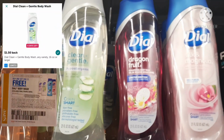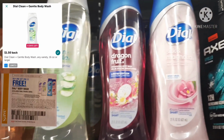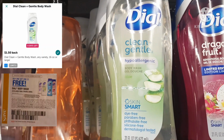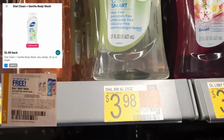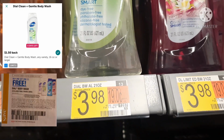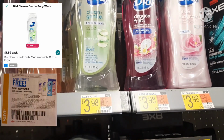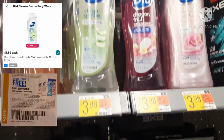So guys, right now, these Dial body washes are $3.98. And the Ibotta rebate is for $1.50. The catch on it is the only one that is attaching to the rebate is the Clean and Gentle. So if you bought one at $3.98 and you submitted it to Ibotta, then you would get $1.50 back from the $3.98. Now that is still a good deal. Even if I didn't have a paper coupon, I would still get this deal because $1.50 off of $3.98 is excellent to me. But we're going to make this deal even sweeter.